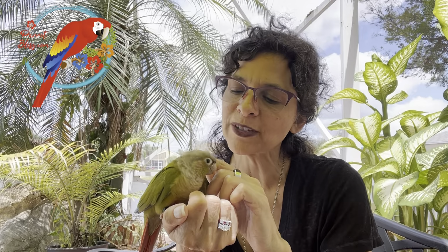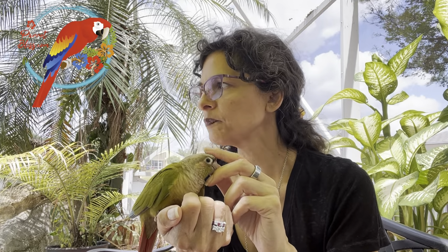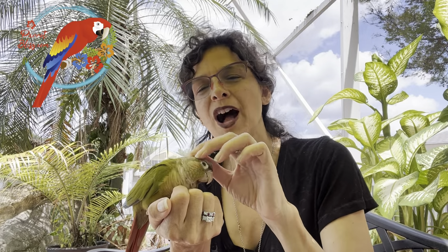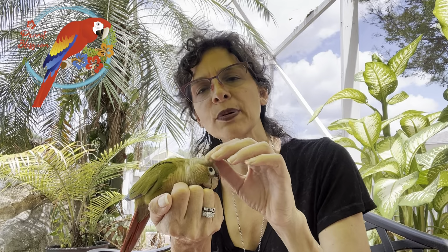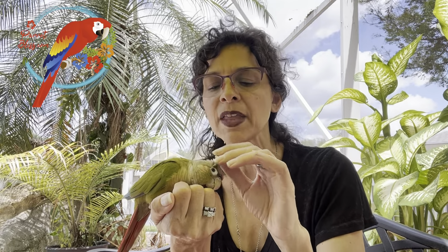Hi, sweetie, how are you? River is very sweet. She really likes people. You could see that. She's just being a sweetheart. And that's one thing about green cheeks. Conures are very bonded parrots. They are parrots that really are going to have a strong bond with their mate, and it's a visible bond. It's a bond where they're preening each other, they're cuddling up next to each other. Look at her, she's doing exactly that.